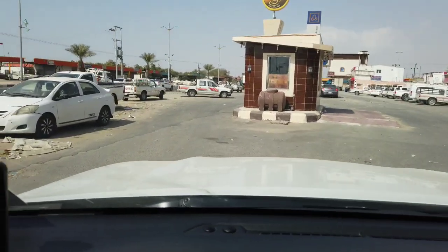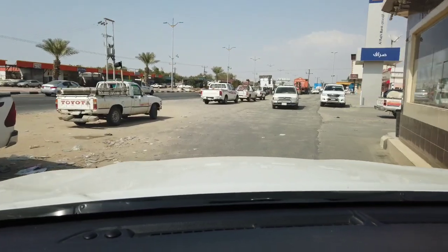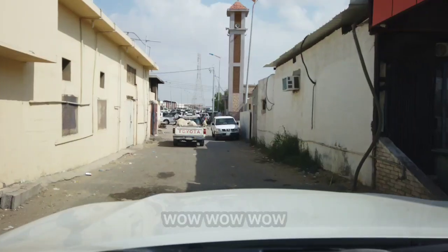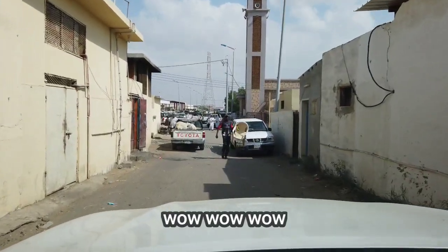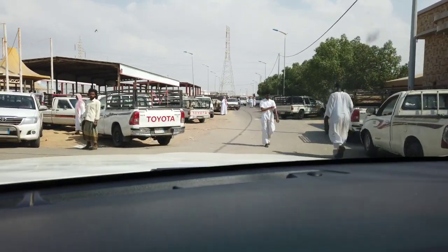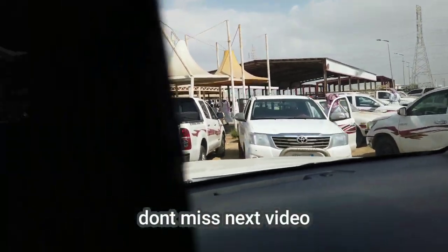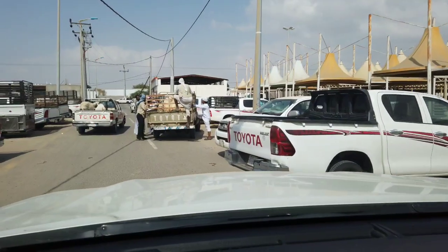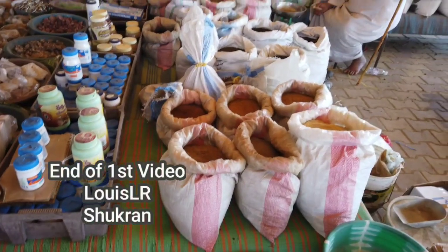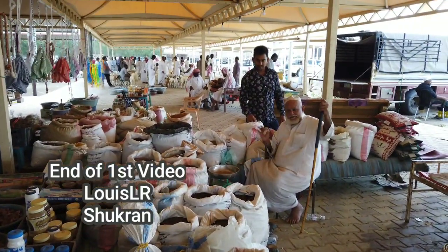Wow. Look at all the Hiluxes. Yep, and this is the market. This is where the business takes place. Wow. Beautiful marketing. Saudi? Ayowa, ayowa.